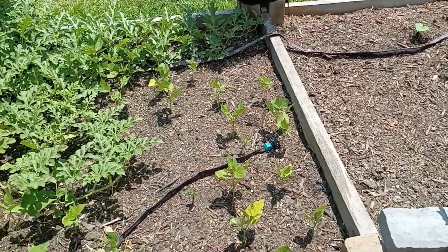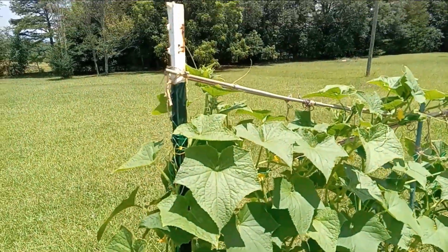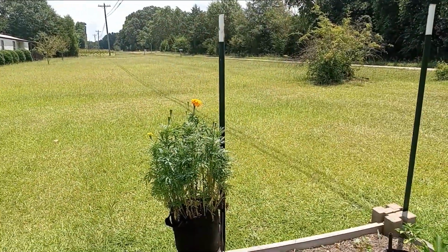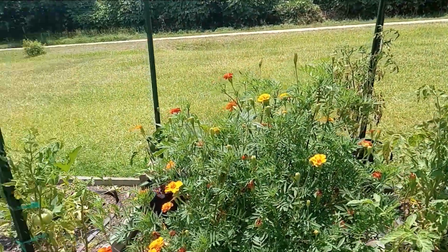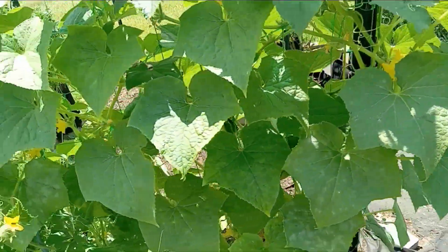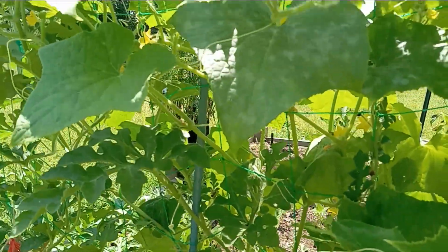Beans. Hoping to get a few before summer's over. Melon plants, cucumbers. The marigolds are finally starting to bloom over there. That variety didn't do as well in a small pot. Of course, this variety did great in a small pot. The bees love it. I see a lot of blossoms on the cucumbers, but not much fruit happening. I think I saw one here, maybe down in here. Hopefully those blossoms give fruit.